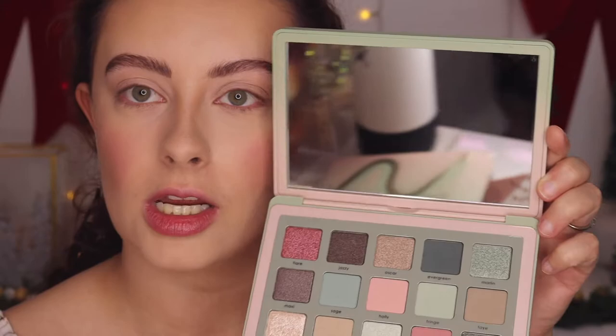I'm going to start with a smoky wing, and I'm going to start with the shade Evergreen right there with an angled brush. Please don't drop that. Thank you. And we're just going to make a cute little wing. This isn't really a thin brush, so hopefully this won't turn out horrible.